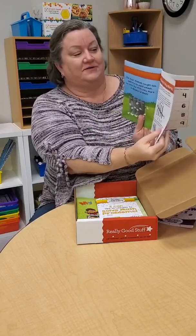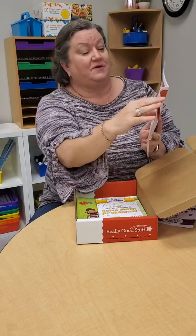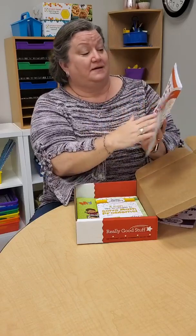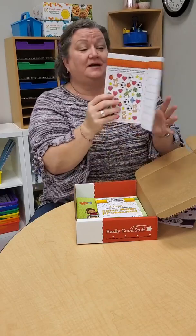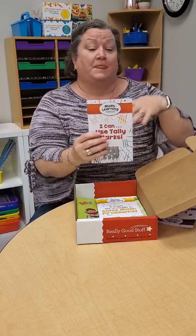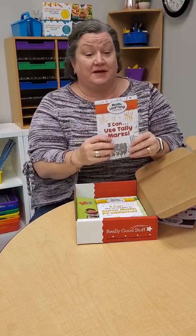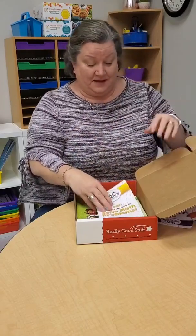Isn't that cute? So it goes through how to write tally marks, practicing writing tally marks, counting things using tally marks, a couple story problems in here, and then some tally marking, looking at all the different pictures. So you can see these are cute, interactive, lots of fun. The kids can do 1 page a day, 2 pages a day. It's completely up to you. Just sending this home, they will have a lot to do.